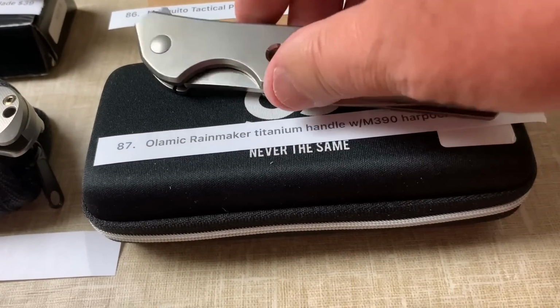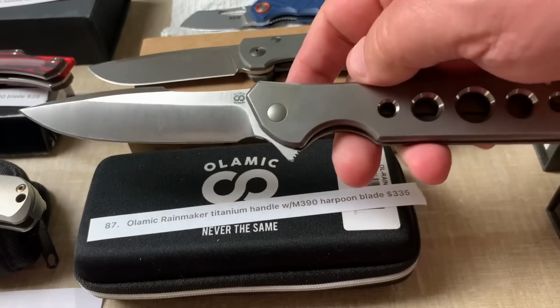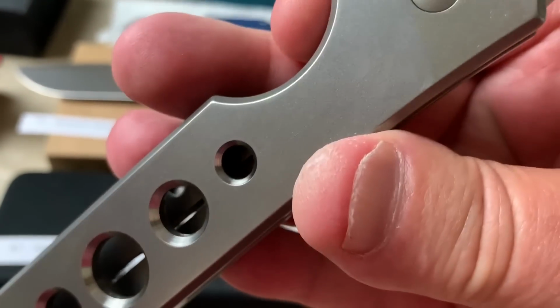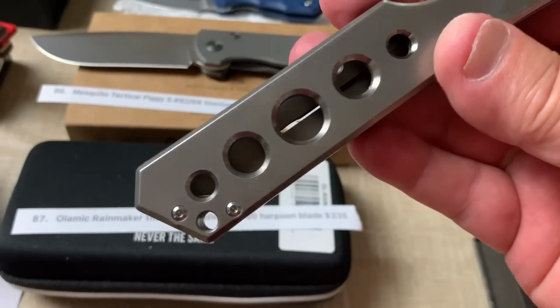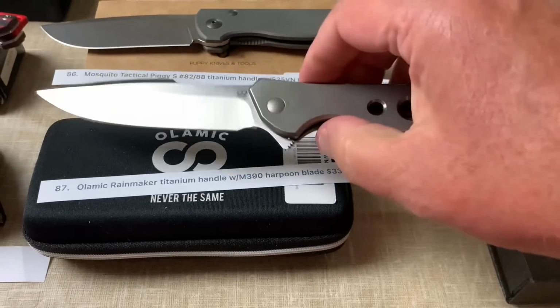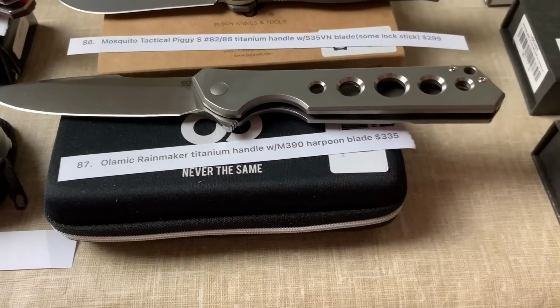Olamic Rainmaker, and this has been marked down, $335. Okay, M390. Take a look at it. Maybe a hint of a small snail trail there above the thumb. I mean, it's hard to keep a plain titanium knife from that, but that looks like about it. It looks good all the way around. $335, so that's been marked down.